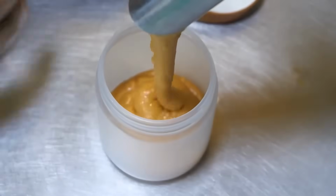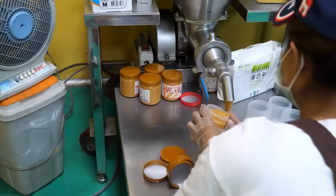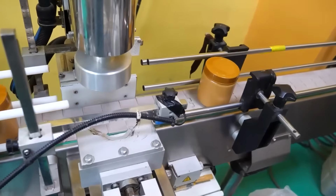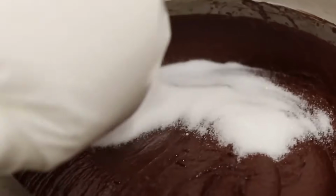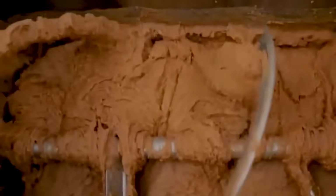Once the mixing is complete, the peanut butter undergoes quality control checks. Samples from each batch are tested in an on-site laboratory for flavor, texture, and consistency. Advanced instruments, such as viscometers, are used to measure the viscosity of the peanut butter, ensuring it meets the desired standards. Factories also use particle size analyzers to confirm that the peanut butter's texture is smooth and uniform. These quality checks are critical, as even slight variations can impact the final product's appeal to consumers.